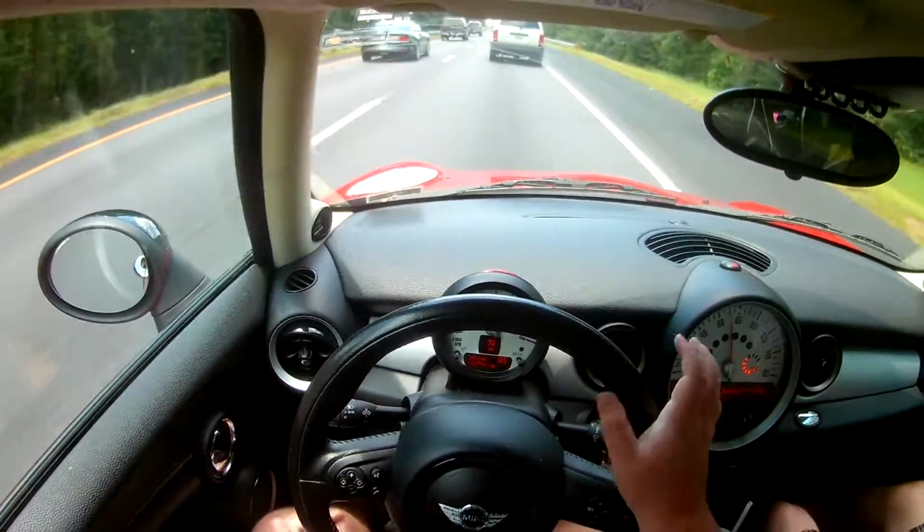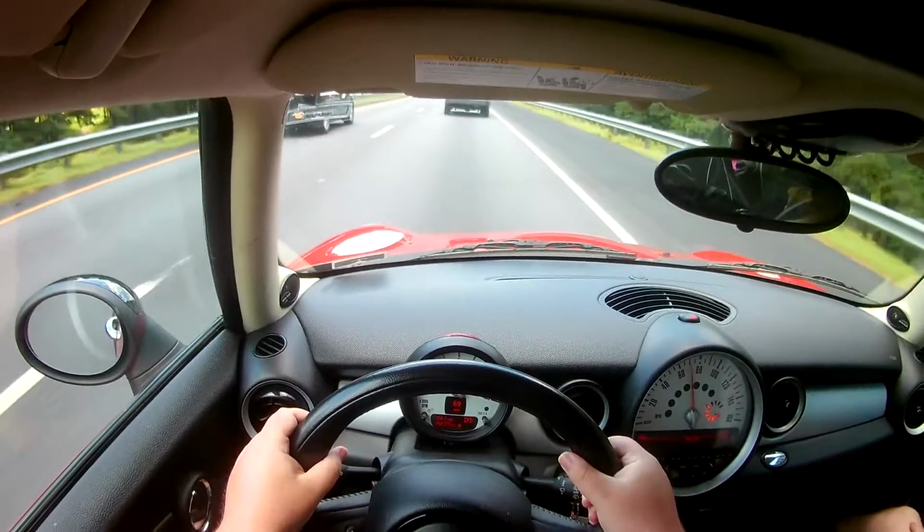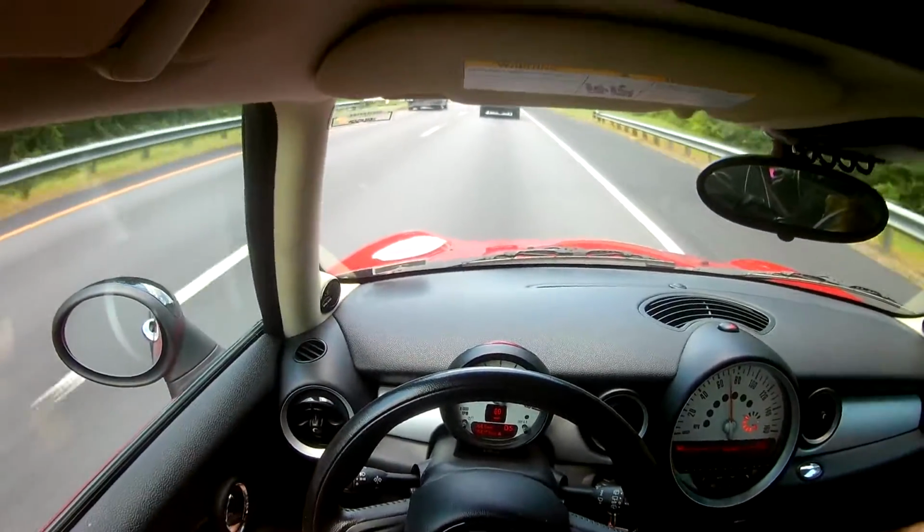But this car's pretty well optioned out. It's got leather seats, it's got the leather steering wheel, it's got Harman Kardon audio, which we haven't been able to use because of how iPhones are nowadays.